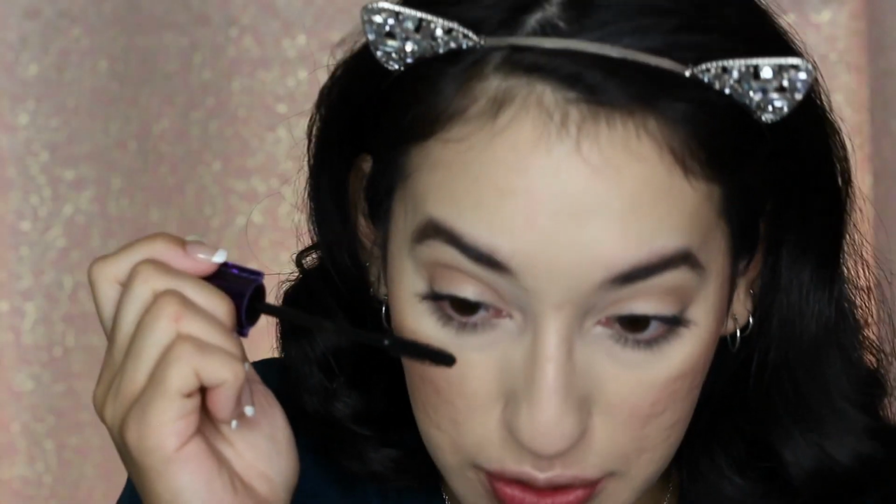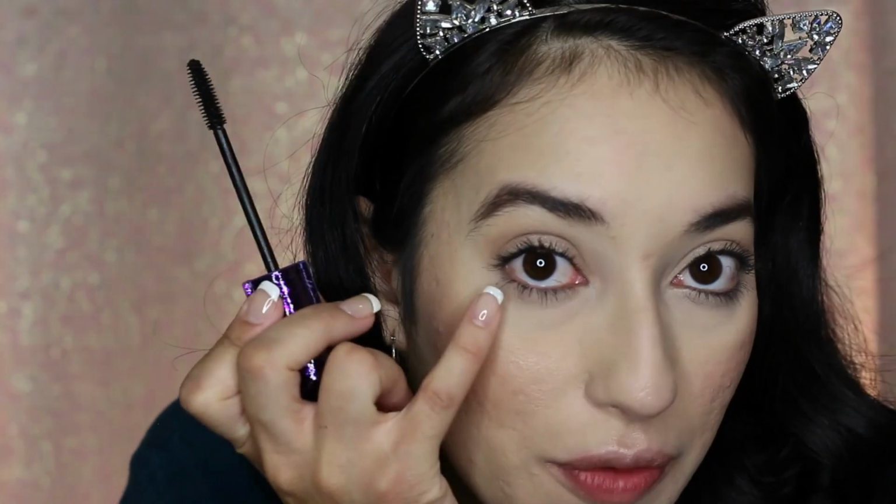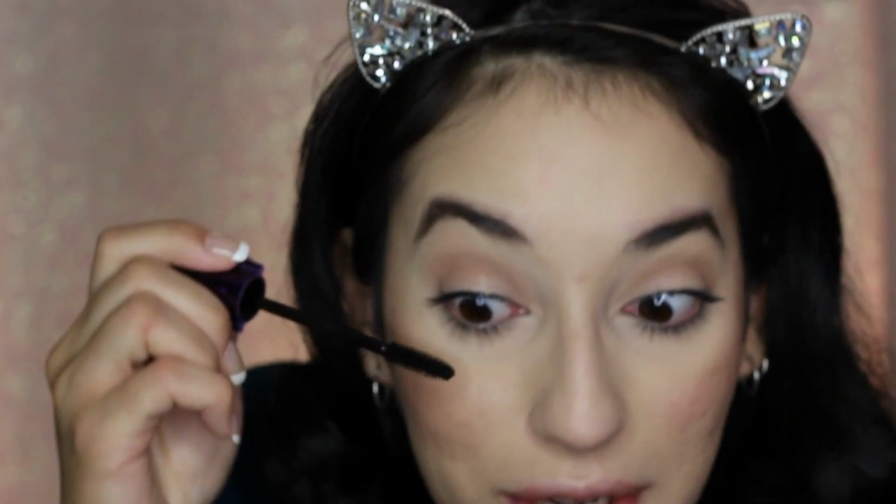When I'm in a hurry or I just want to be lazy, I always like to have mascara on the bottom eyelash. But then I notice that every time without fail, I will always get a little bit of the mascara on the bottom. If I have the time, I'll use an eyeshadow and just kind of blend underneath.